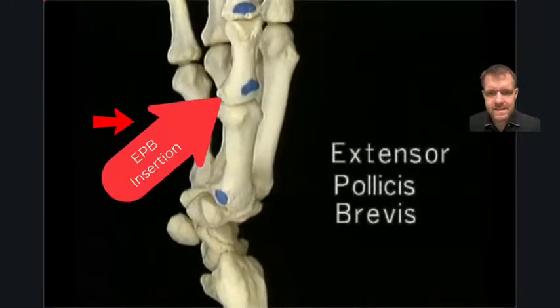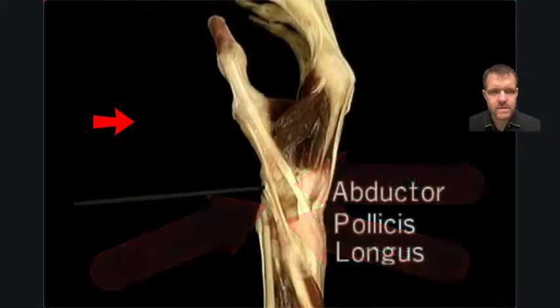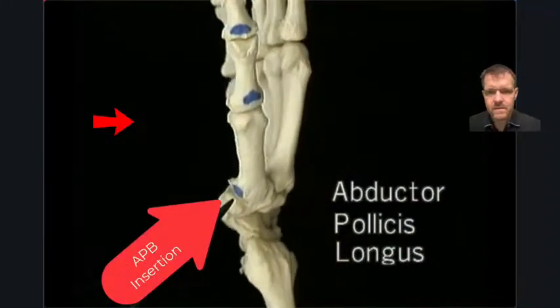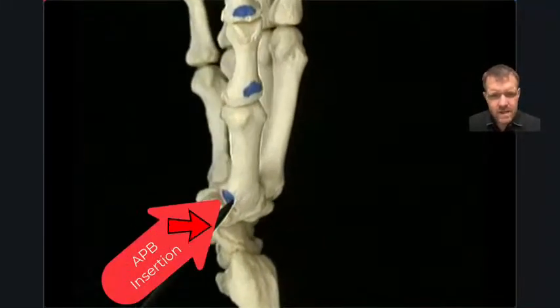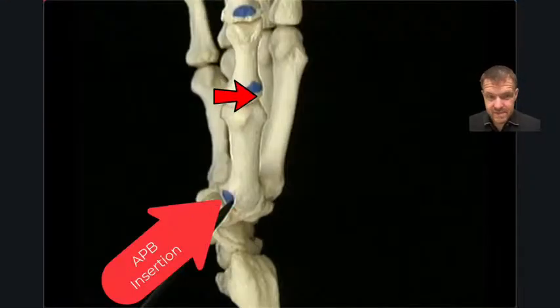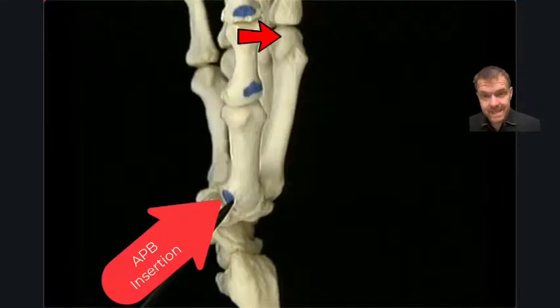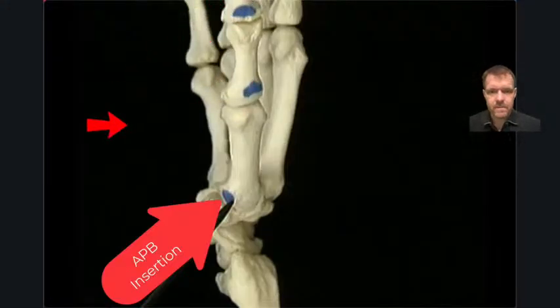Yeah, that's a different insertion. I was going to say, I didn't want to confuse you then. There we go. I don't know if that's labelled incorrectly. I think that's labelled incorrectly. That should be APL insertion, just in there. So you've got your abductor pollicis longus, just in there. That one's your extensor pollicis brevis, the short one, and then that one up there is your extensor pollicis longus. Okay, so that should be APL rather than APB. APL, then you've got EPB, EPL, just up there. Okay.